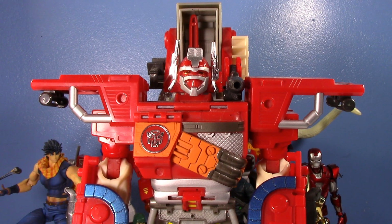Will I get Ultra Magnus eventually? Man, I think I will. At some point, I'll get Ultra Magnus because I know the combined mode with him and Ultra Magnus is pretty great. I'll get it eventually. Someday I'll get Ultra Magnus from RID to go with this guy. But for now, man, I'm very happy with just Optimus.